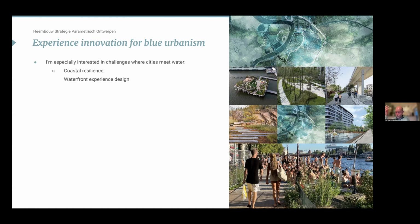I do waterfront experience design, so quite a few of my projects are about redesigning and reimagining how people experience urban waterfronts, not so much from an architecture perspective. I'm not an architect, but really from an experience perspective, from a psychology perspective. How do communities come together around waterfronts? How can the waterfront become a public space, a commons that people can enjoy?